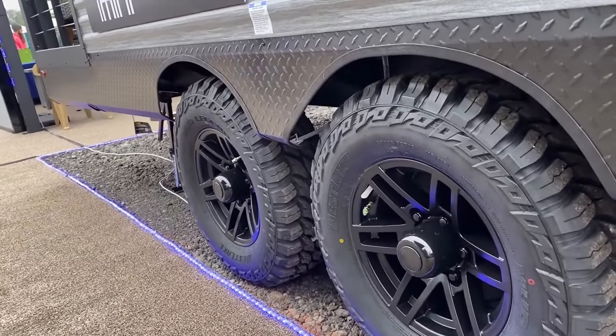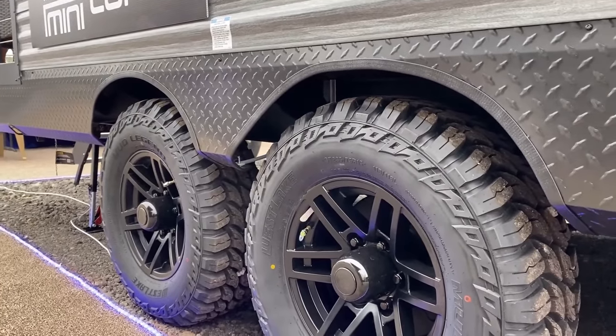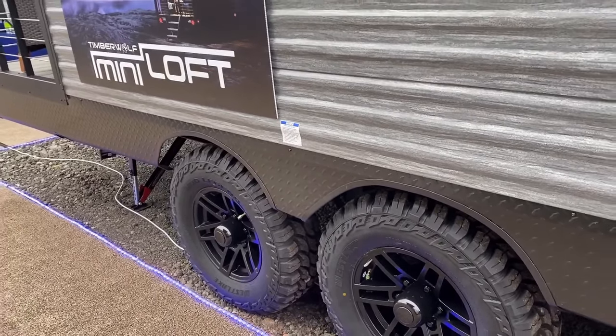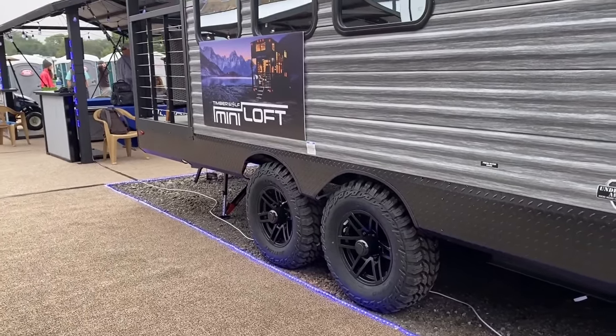Now, it seems kind of funny. It's like, why are they using off-road tires? Are they advertising this as an off-road camper? Not really, but what if you want to take this to an unconventional space? You don't want to drop a whole bunch of money building a log cabin. This is something with a little thicker, heavier sidewall. If you do want to get kind of off the beaten path a little bit, you can.